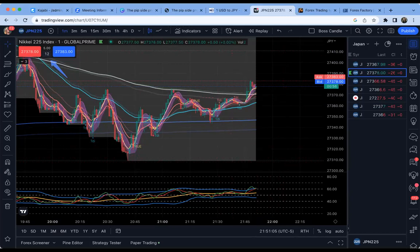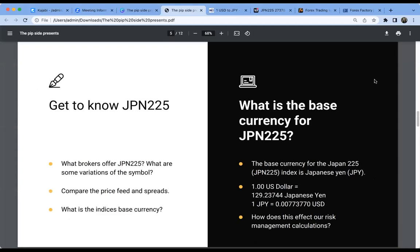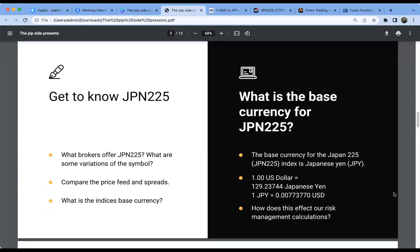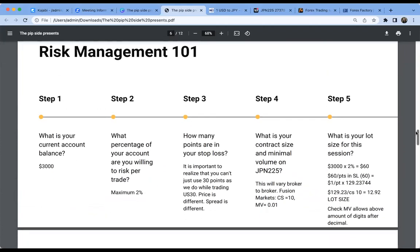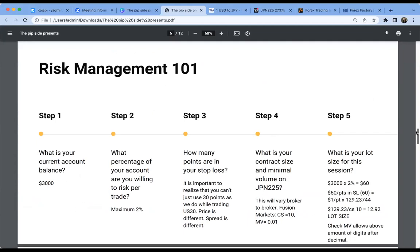Okay, so I'm going to switch back to my slideshow here. Okay, so the next thing we're going to talk about is risk management.